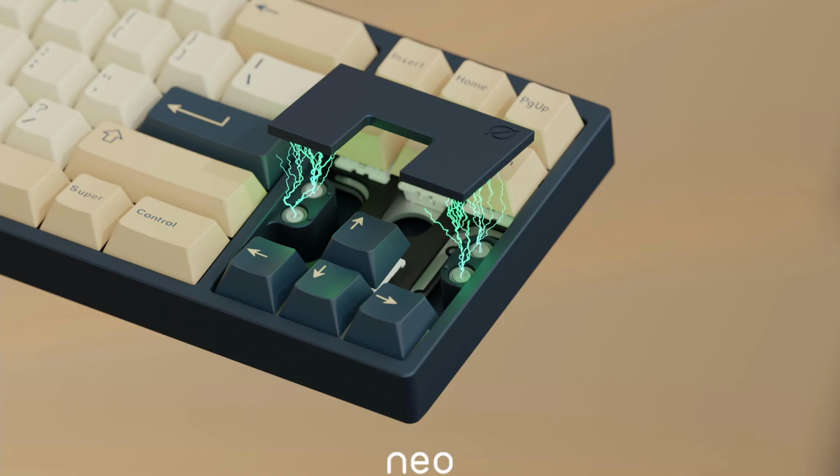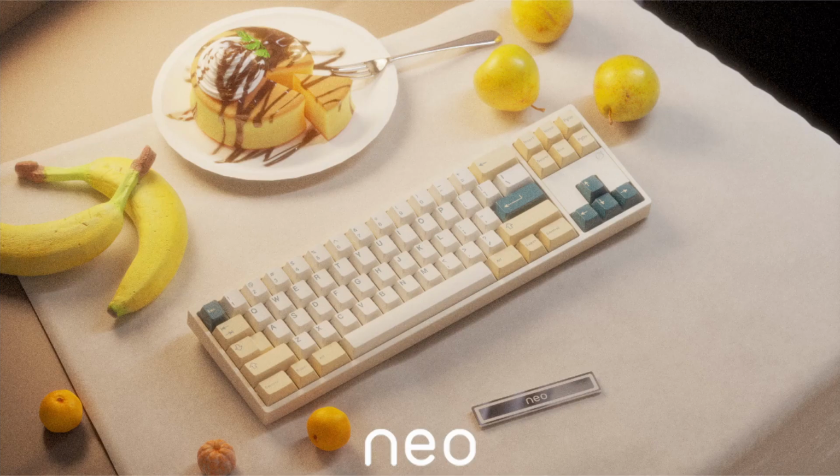Overall, I think that the Neo 70 is a great board with some new and interesting features. Pricing is affordable for the custom keyboard hobby, so if you've been looking to pick up a 70% keyboard or maybe introduce a keyboard to a friend, the Neo 70 is one you should definitely take a look into.